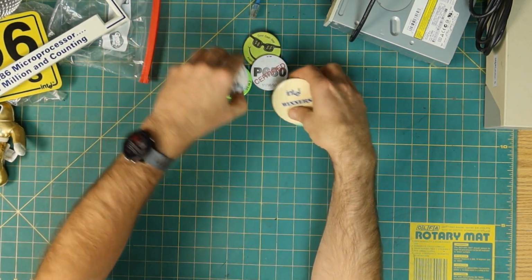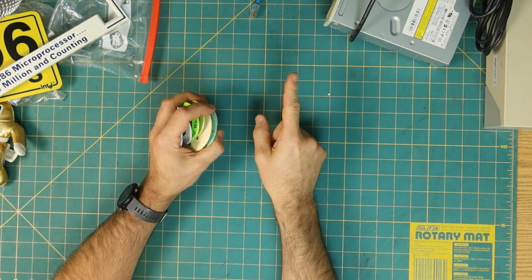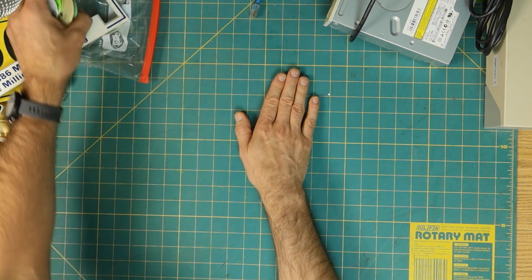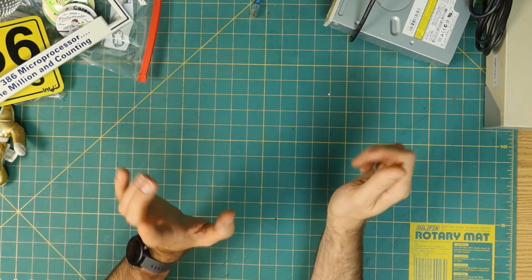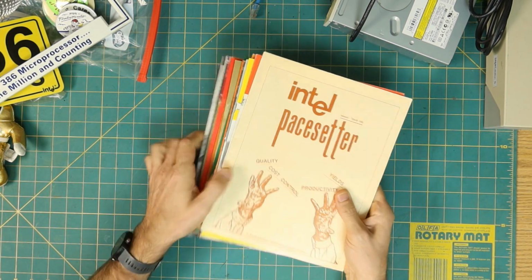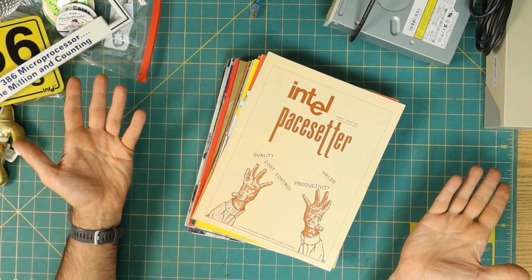So I'm going to take this stuff and clear it out of the way. But historically speaking, this stuff was not the coolest of the batch. There was some other stuff that I got that is going to make a bunch more work for myself, but is awesome stuff. So there was this huge stack of Intel corporate internal newsletters, I guess.